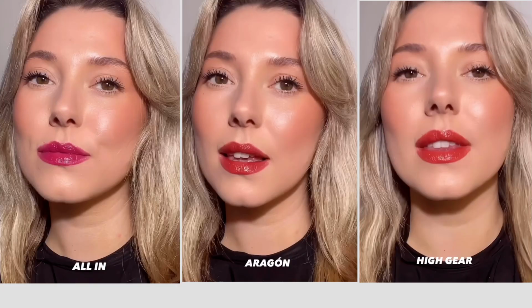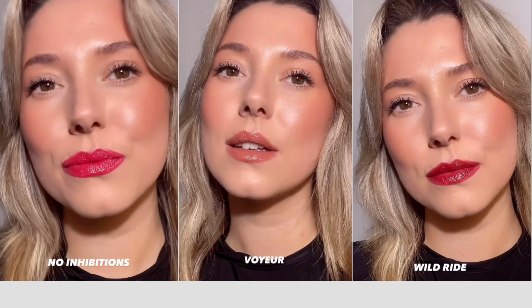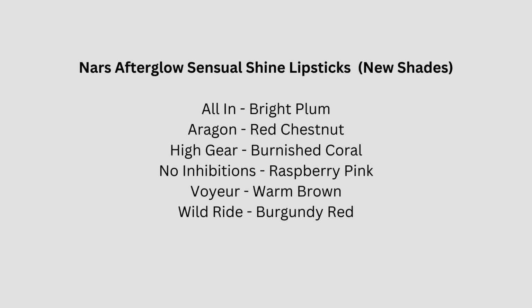Now, sometimes they do post pictures or videos on their Instagram account, and sometimes that is more informative. So for the new shades of the Nars Sensual Shine lipsticks, I did take some stills from the Instagram account, and so I'll show you those, and you can take a look at them and read the descriptions. And I have just 4 of these shades. 3 of them are older, and then I have the new one. And so I will show you each of these on my lips so you can get an idea of what at least these 4 shades look like.